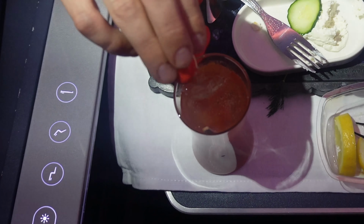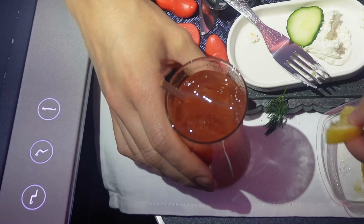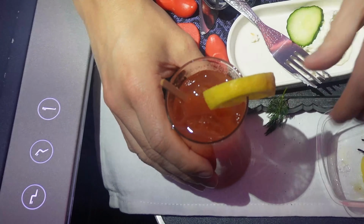Squeeze in some lemon, sprinkle in some salt and pepper. Hot sauce if they got it, but unfortunately this Dutch airline didn't carry. Stir to combine, and of course, garnish with lemon. And get ready for landing with a delicious classic from the sky.